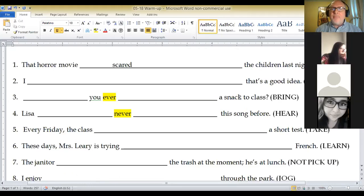Now, number 3, oh, sorry, number 2. I'm getting ahead of myself. The next one is somebody's opinion, right? Remember, when you talk about opinions, usually you use simple present. So what can we say here? Should we say I'm not, or I don't, or I haven't? I don't. I don't think that's a good idea. Exactly. Remember, simple present for opinions. That's fine.